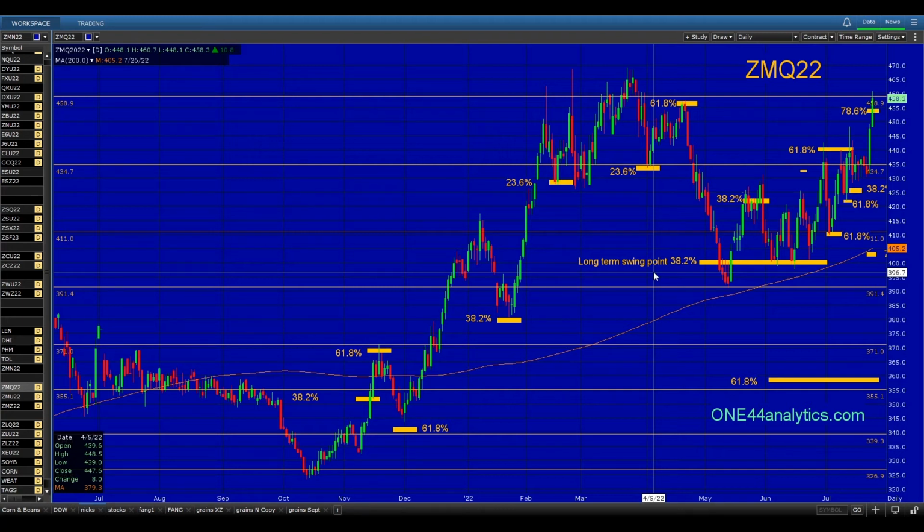If it gets back above this, everything, like I said, it's game on to the upside. Now, I just want to show you, you can see it went up through 38%, had a close above it, back below it, close above it, back below it. Again, we always want to see two closes to validate the level being taken out.